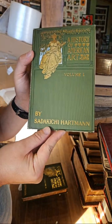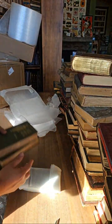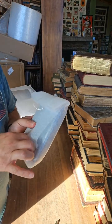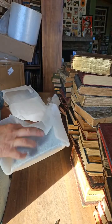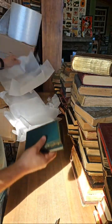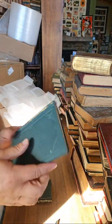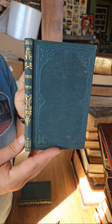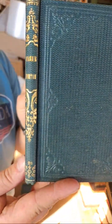Sadakichi Hartmann. Close enough. Complete in 2 volumes. All right, last one, and then I've got the 2 boxes of Charles Dickens books that I will show you. Oh, 2 books in this little bundle. Wow, that one's old, maybe 1860s, but man, that is so clean. Check how clean that is.